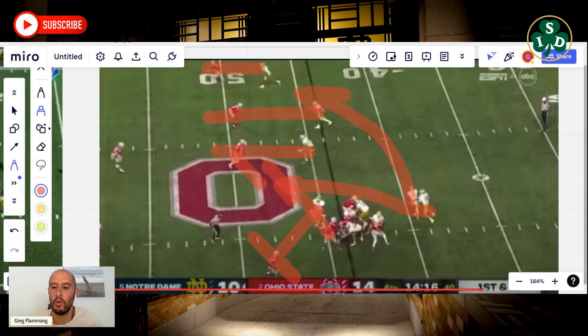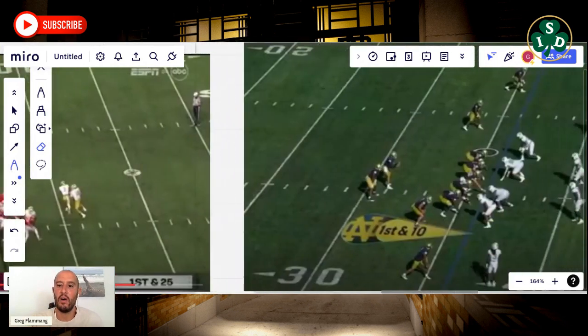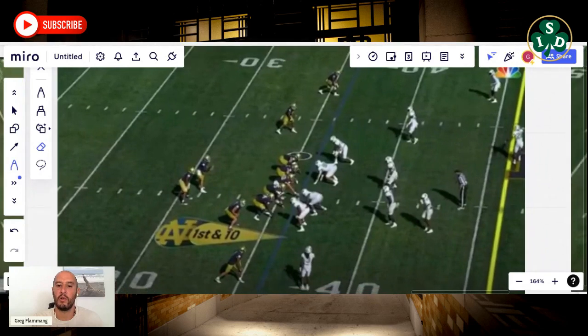But this is what's holding Notre Dame back from being a better offensive football team: you're not making the types of reads and taking the things that the defense is giving you in order to succeed in that situation, right? Drives are getting stalled. They're not capitalizing on the opportunities that they have. And it's because of stuff like this. This is how things can get a lot better.